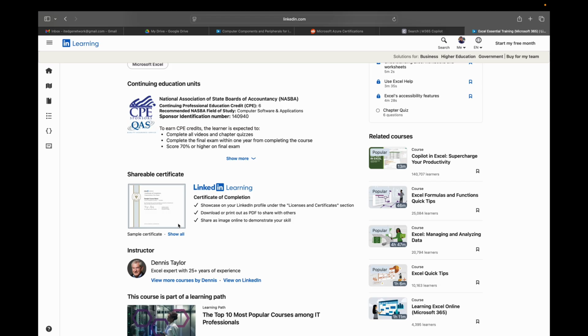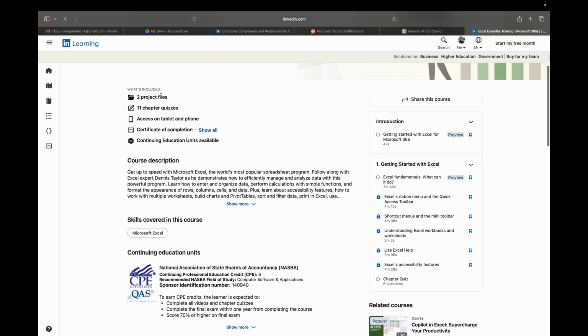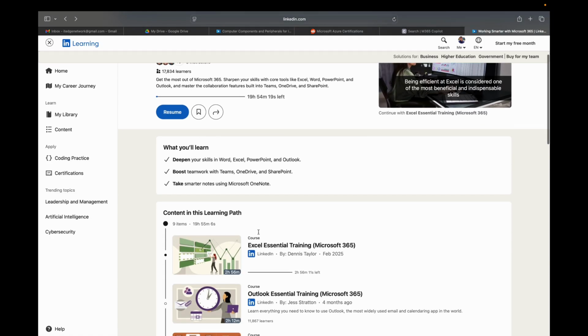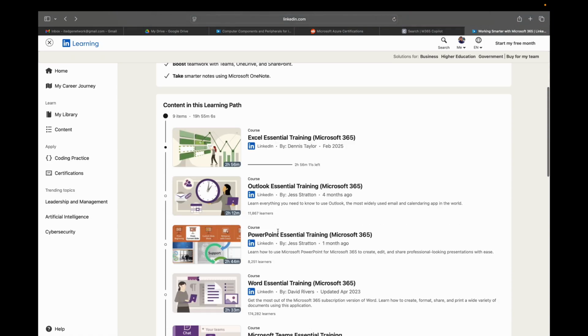keep it in your folder, and when you go for the interview, take it with you. It looks pretty cool actually. And yeah, so that's the coolest thing about this, that instant certification. That's what I like about it. And all of them, any course you do, you will be LinkedIn certified basically, right? If you do Outlook, same thing.